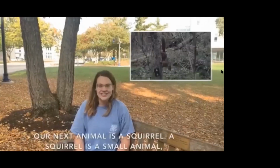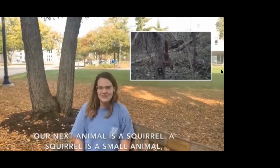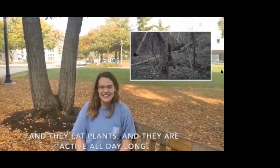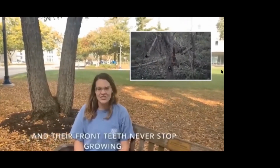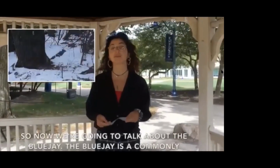Our next animal is a squirrel. A squirrel is a small animal, and they eat plants, and they are active all day long, and their front teeth never stop growing. So now we're going to talk about the blue jay.